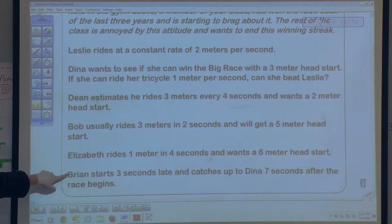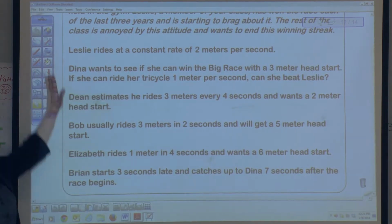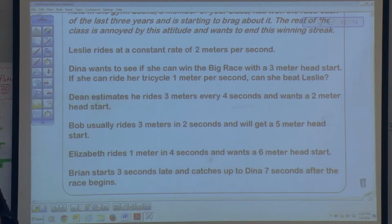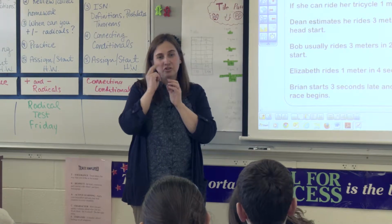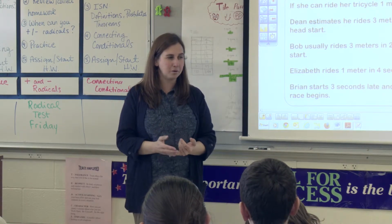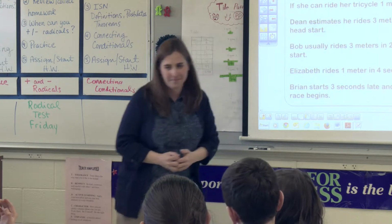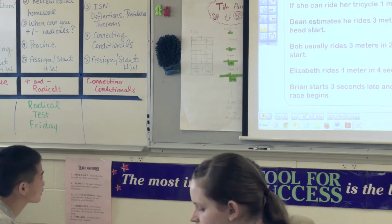Brian starts 3 seconds late and catches up to Dina 7 seconds after the race begins. So you have a lot of people in this race. I'm going to give you just 2 minutes in your groups to talk about how you could decide who won the race, and whether you have all the information you need to see who won the race. We do have the information.